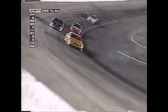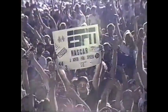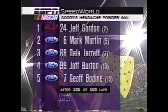Green flag pit stops are about to happen. Bill Elliott has made one, and everybody else will need one before long. So we'll take a break and be back for those at Bristol.